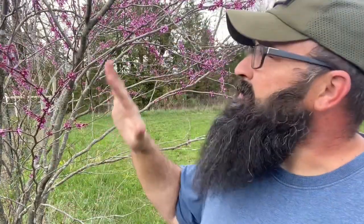The redbud, you can make tea with it, you can make syrup with it, you can make jelly with it. It's just a very nice, mildly sweet flavor to it. I love it. The kids love it. This is something that they love to come out here.